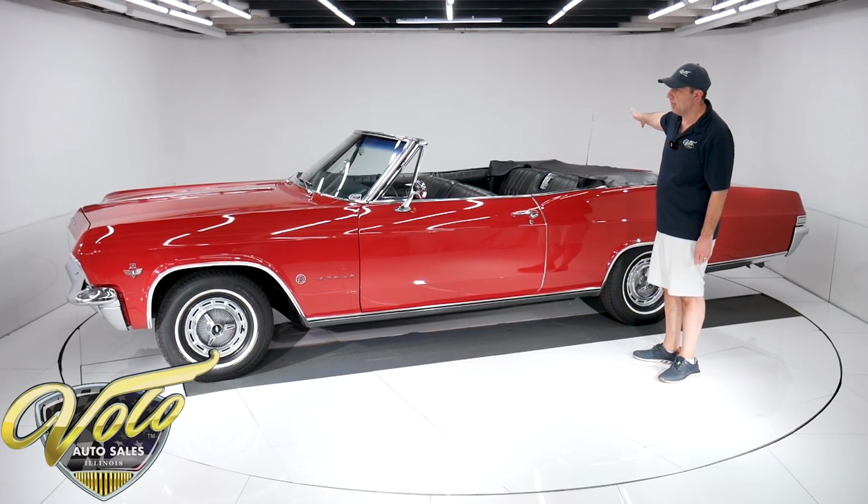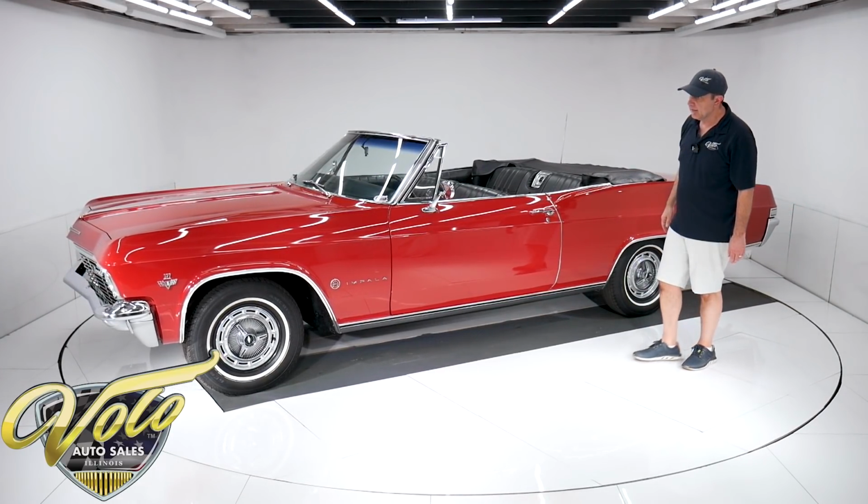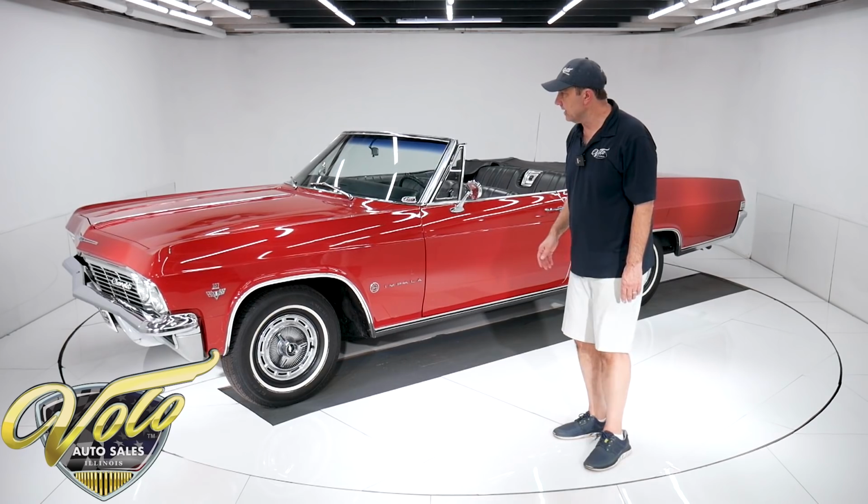Convertible top's in excellent shape. You can see pictures of that on our website. So why don't we stop it and let's look inside.